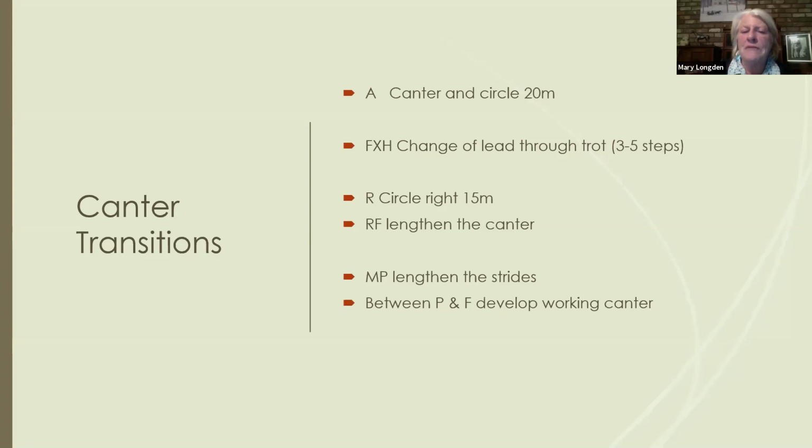Where you go FXH change rein through trot, which is in one of the grade 2 tests, you count the steps. So it says 3 to 5 steps and you count those with the front legs. Now it's an odd number because if you did 4 steps, you'd be on the same leg. So as you go into trot, you are already feeling the new inside front leg coming down, and then you'll never be wrong with it, which is really good.